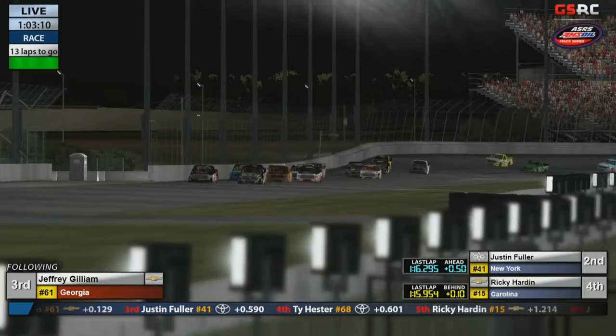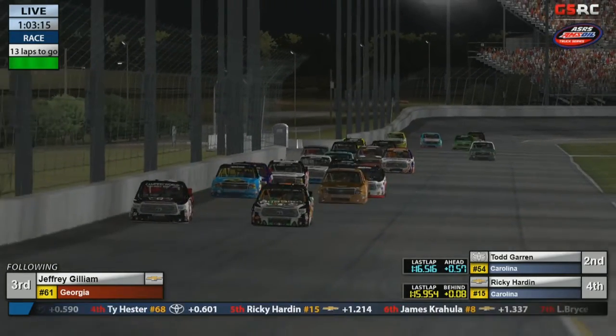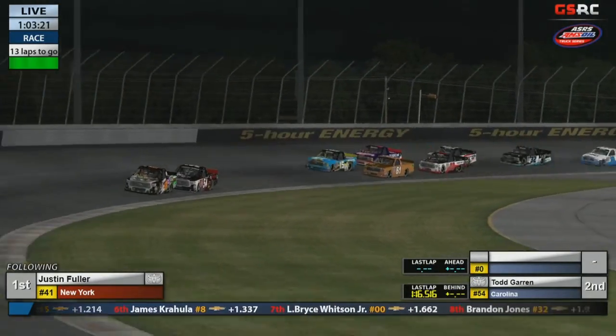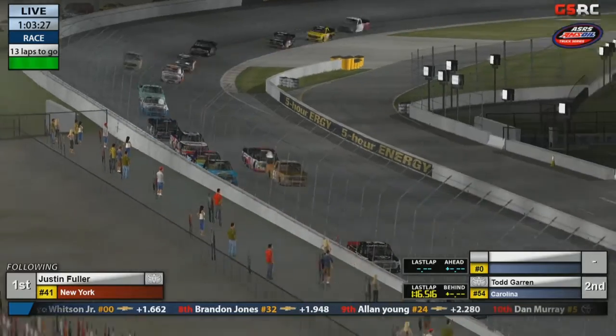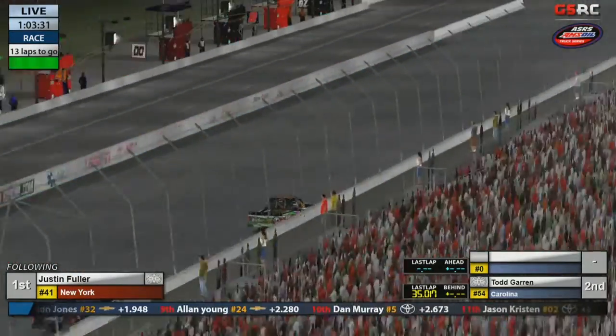He's going to shoot to the inside of Todd Guerin, and yeah, they're side by side going to 3 and 4. Justin Fuller's already going to clear him to the entry. Justin Fuller leads the race for the first time tonight if Guerin doesn't get a run, but yeah, it looks like Fuller's going to get it. Yeah, as Guerin pushes on the exit there, I have a feeling that may have just very well been our final lead change of the night.